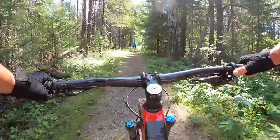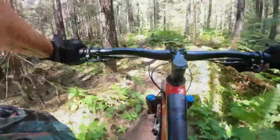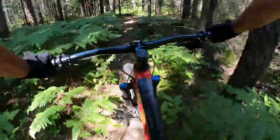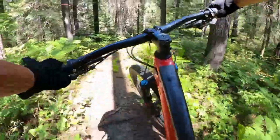We're looking for some little side trails to jump on, and this is a fun little trail. Rod, direct me on. He's behind me. Watch that stuff.